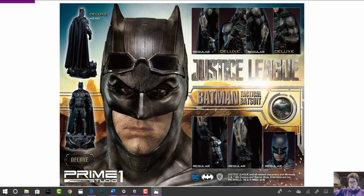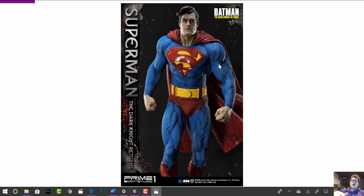Now, I do really like this piece. The level of detail, again, Prime 1, bar none, it is awesome. Now, this is an awesome statue.